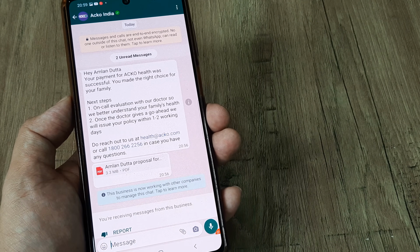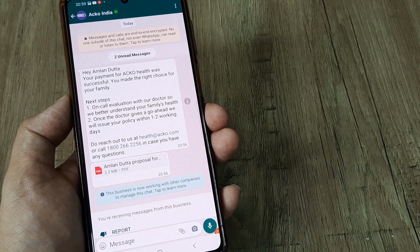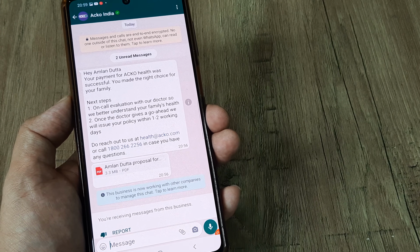We will later see how we can register a claim under this policy and get our claims settled, because that is actually more important than going ahead and buying a policy.